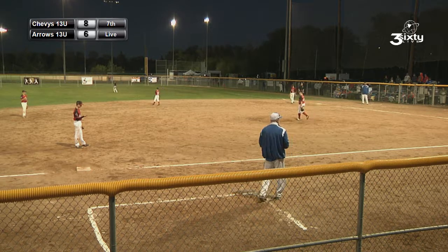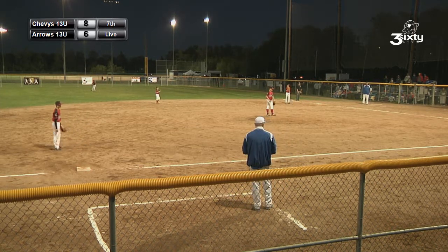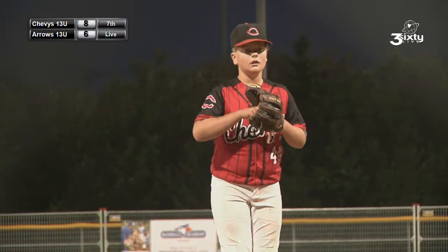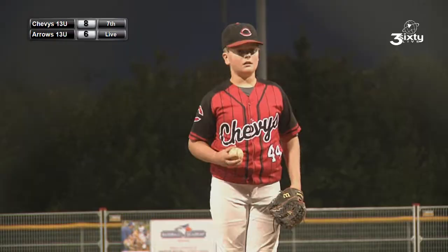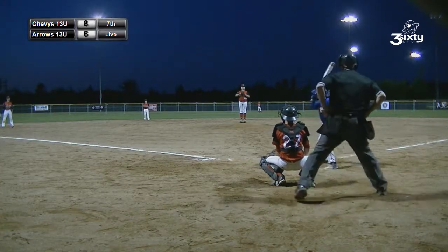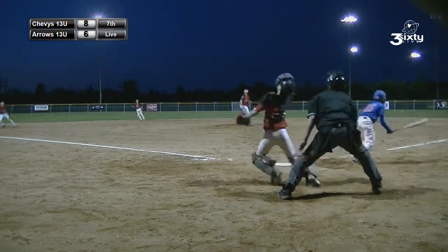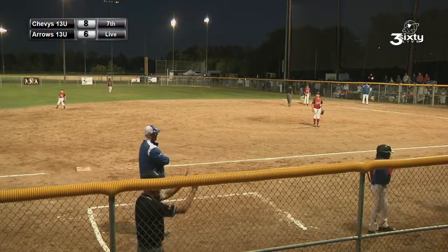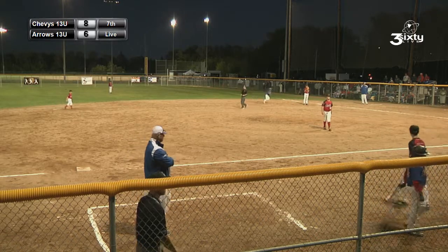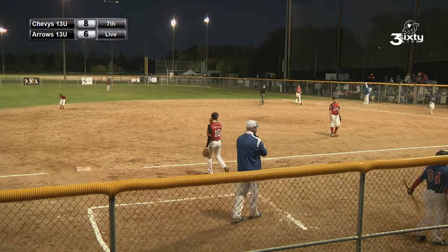Peel down to third. He did not go, says the third base umpire. A 13-7 victory in their game against Port City. One way up high in the air into the third base side dugout of the Arrows, and the count will remain 2-2.